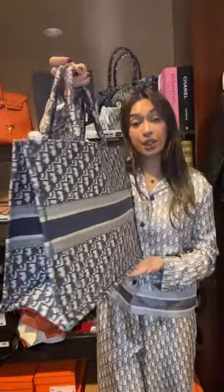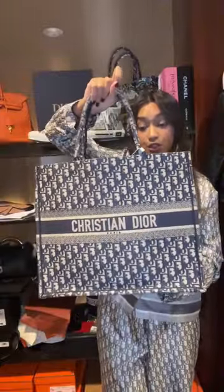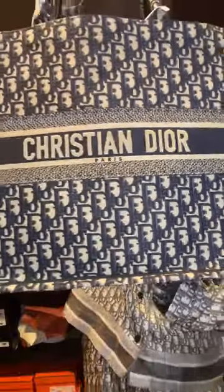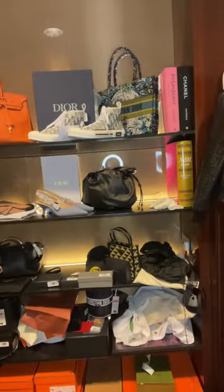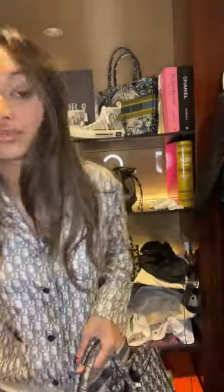The small ones go for around, I think, £1,600. You are getting a large one, which I just want to show you up close. No signs of wear. Comes with the original dust bag. If you also want the Dior shopping bag, I'm more than happy to throw that in for you if you want it to be a full set situation.